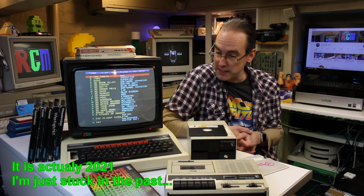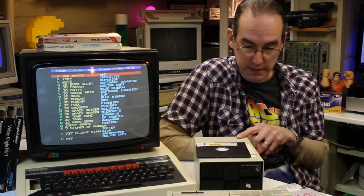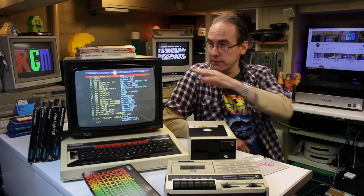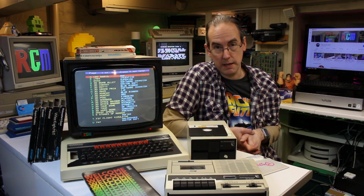I've had this computer now for about 2 years. I started off with the actual computer itself, then I got the floppy drive last year, I think the middle of last year, and just recently I've got the Cub monitor. I've been after the monitor for some time. I never thought I'd ever get one, because they're quite hard to come across.